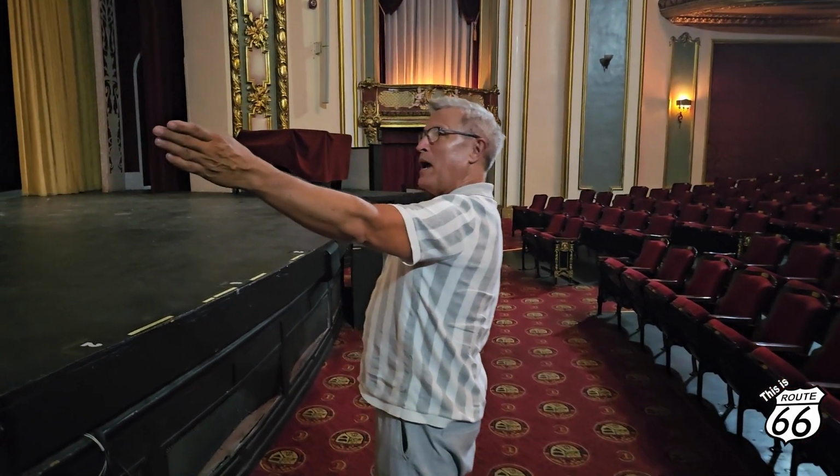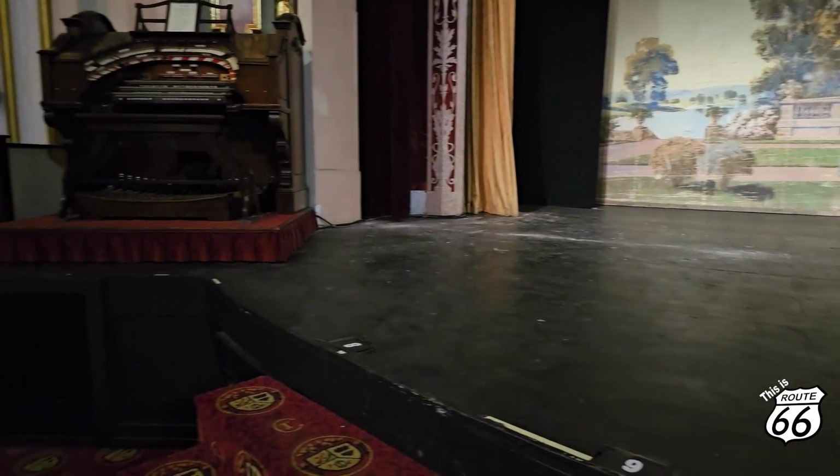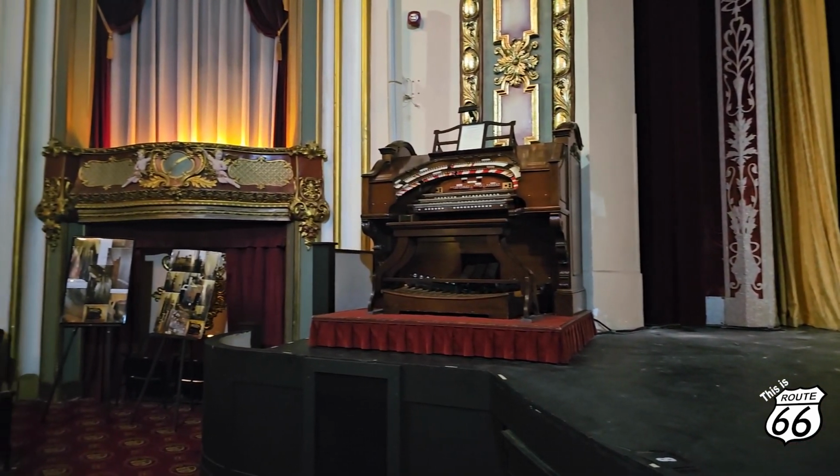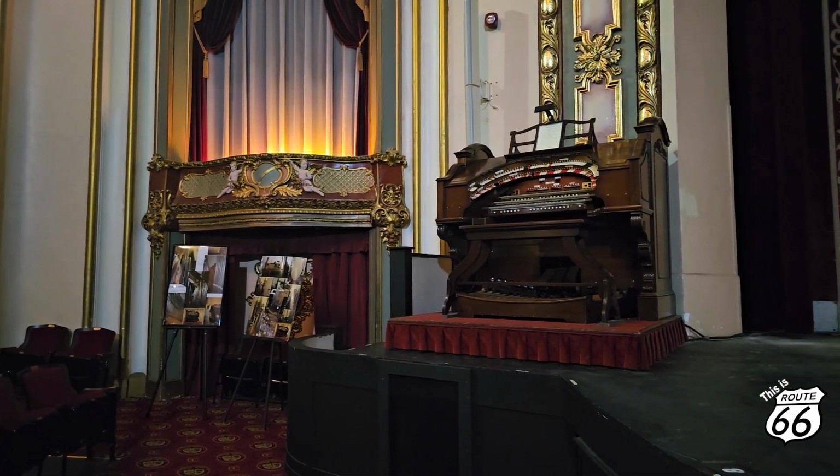The mighty Wurlitzer pipe organ. We'll let you even listen to it when you come in. I can play that organ just a little bit. Okay, so the truth is there's a MIDI there, so you don't hear me playing, but I turn it on.